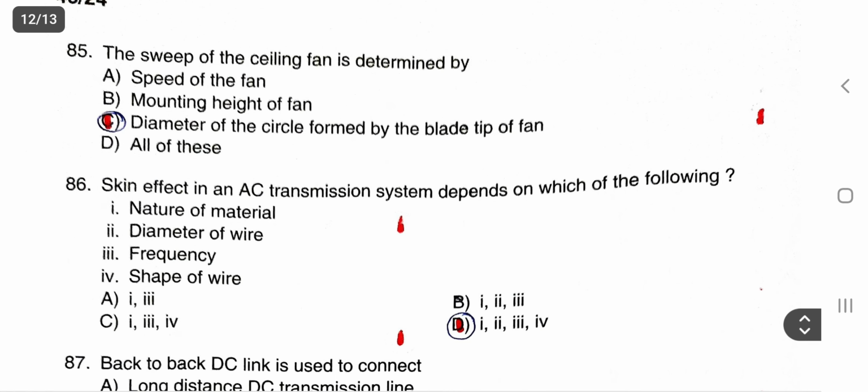85. The sweep of the ceiling fan is determined by, answer is option C, diameter of the circle formed by the blade tip of fan. 86. Skin effect in an AC transmission system depends on which of the following? First one, nature of material. Second one, diameter of wire. Third one, frequency. Fourth one, shape of wire. Answer is option D, 1, 2, 3 and 4.